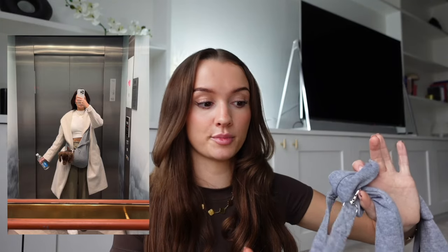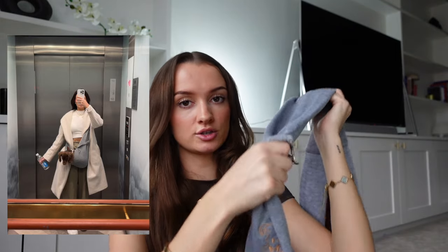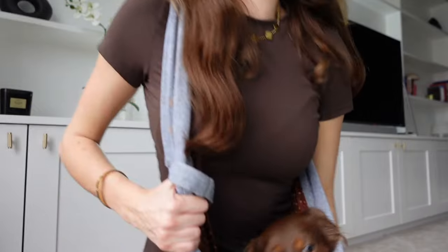I don't actually know if I showed this in the last video that I did, but this is a puppy sling, and this was honestly so handy when Mabel was a puppy. When I lived in Manchester, I used to get the train back home to visit my family, and I would just put this on and Mabel would literally sit in. I mean, she still fits in it now because she's still miniature.